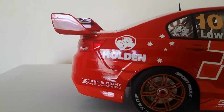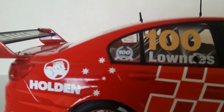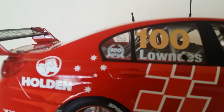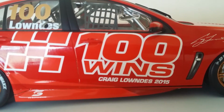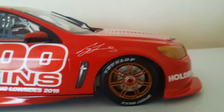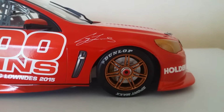Then we move along to the Holden logo with the Australian stars. Then you can see in the far back window, it has 100 race wins, with 100 being the 100 wins and Lowndes' name there. Also you can see the livery, 100 Wins, Craig Lowndes 2015. And down the front you can see Craig Lowndes' signature, as well as the side front there.